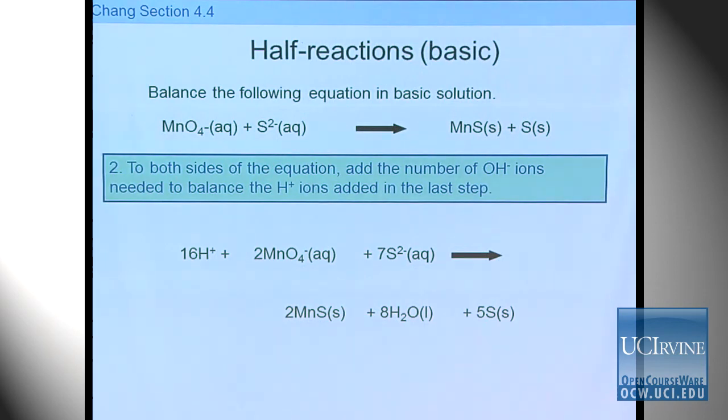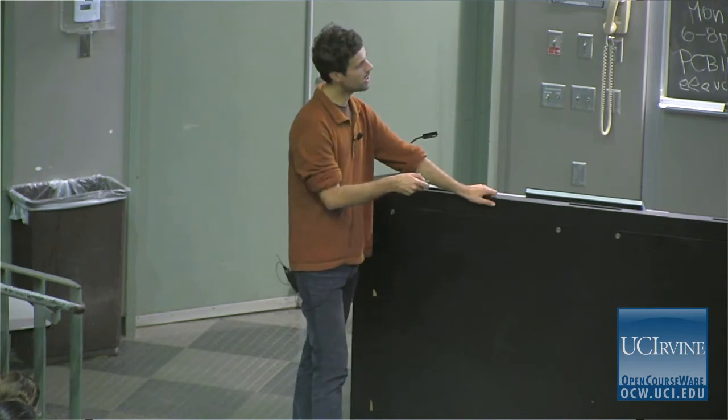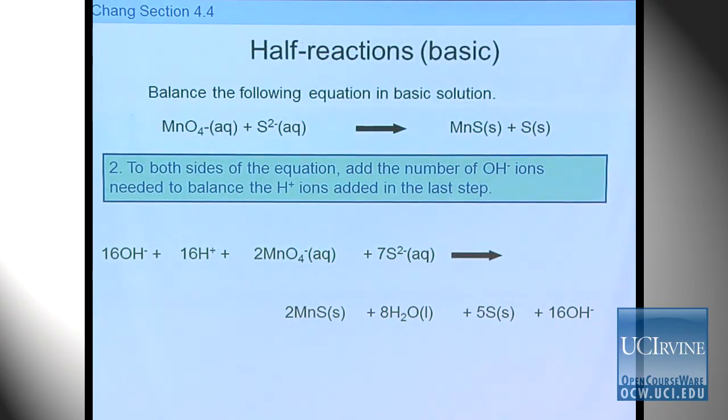Okay, so now I have to do the trick that if this is taking place in a basic solution, I have to get rid of those H pluses. So what I have to do is I have to add to this side 16 OH minuses. At the same time, adding 16 OH minuses to the product side. Okay, so there you go. 16 OH minus to this side. These should officially have aqueous signs, okay? They're going to cross out, so I just conveniently forgot to write them down. And on this side also, 16 OH minus, they should have an aqueous sign associated.